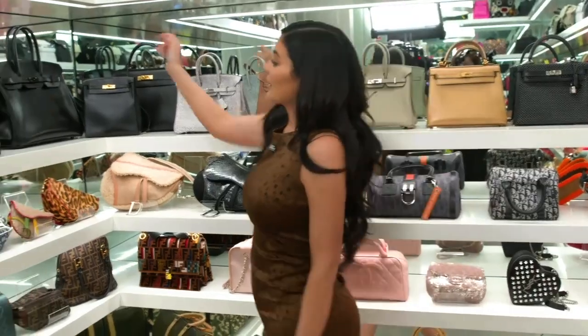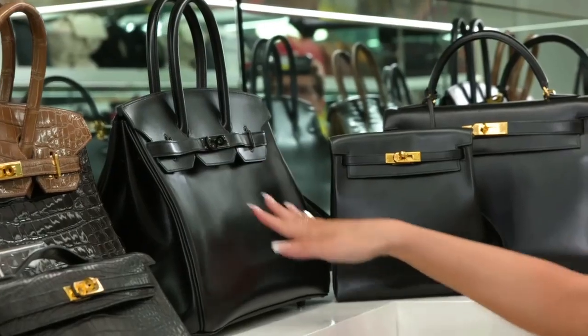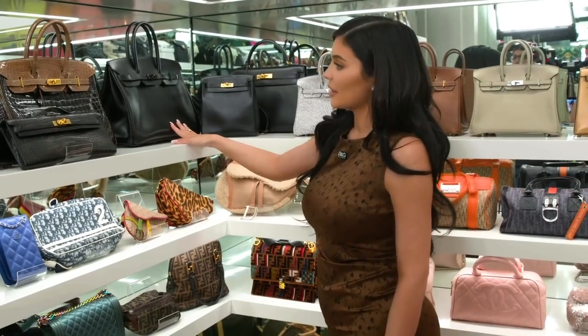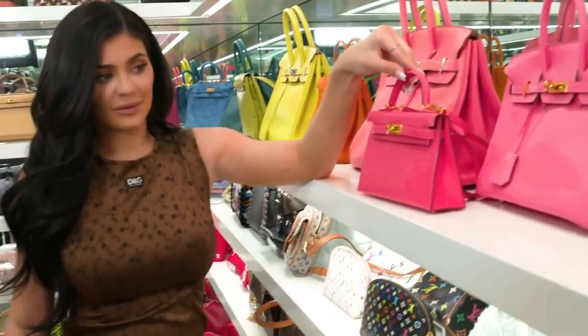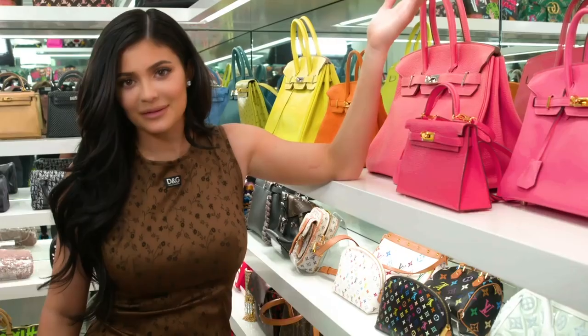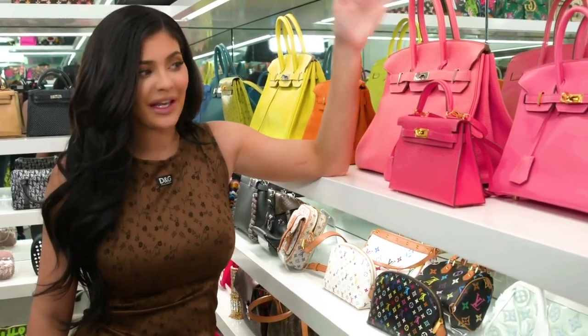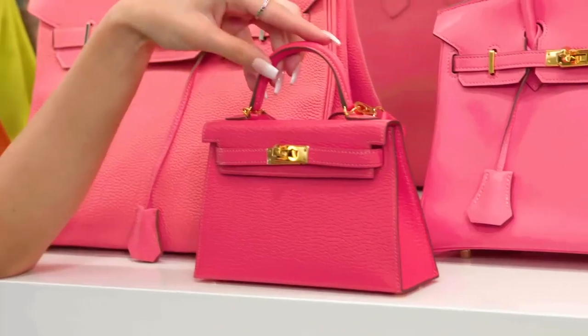The So Black is pretty cool. They have all black hardware, so I really like that one. They come in a bunch of different styles. Courtney gave me this, which I think is super cute. I was really surprised because I feel like Courtney never really cares about Christmas gifts. So when she gave me this last year, it was really special.